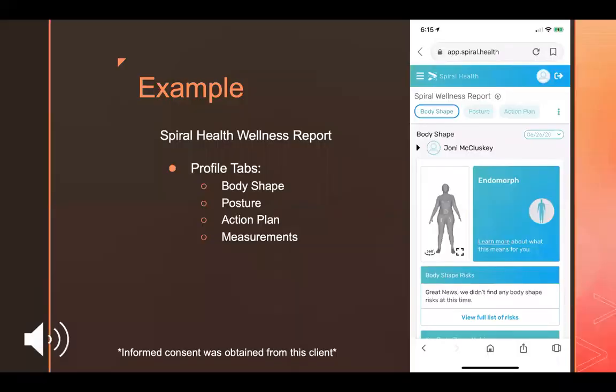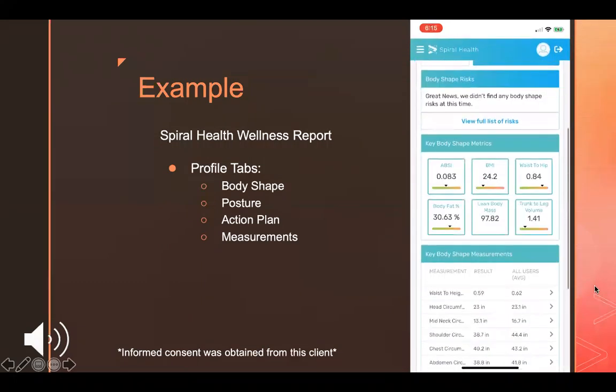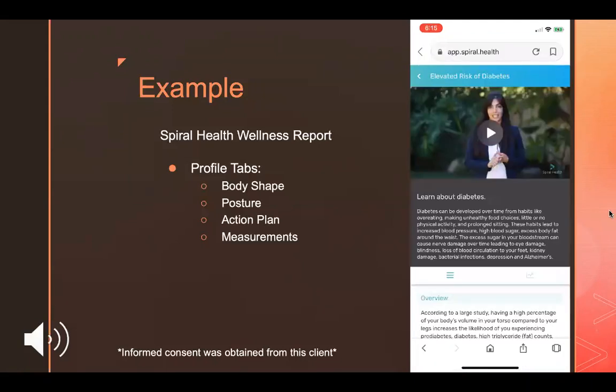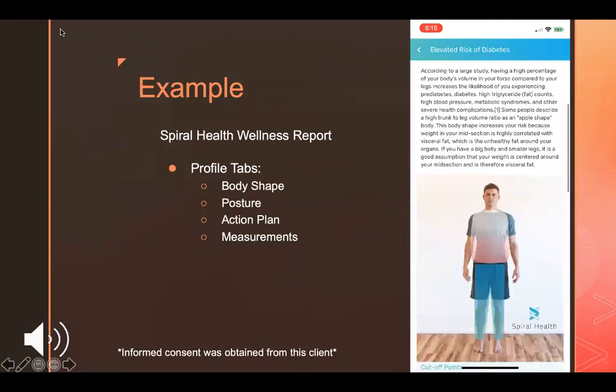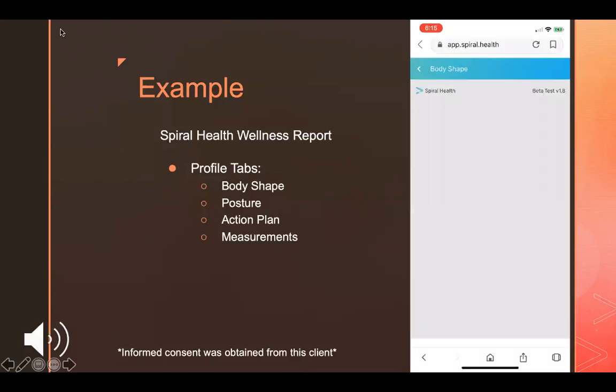Okay, everyone, so here's an example of a Spiral Health Wellness report that you would see after you log into your profile. There are different tabs that we're going to go through: body shape, posture, action plan, and measurements. If you look at the video, you will initially see your 3D scan of your body, and you might see some metrics like BMI. There are also some diseases you may be at risk for. If you click on one, it'll tell you a little bit more about it, give you some education there, and things to prevent these diseases. Also heart disease as well.